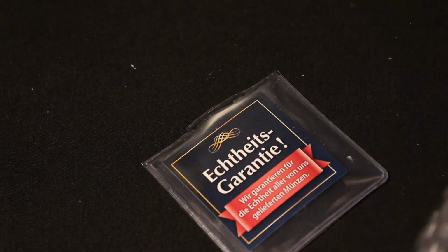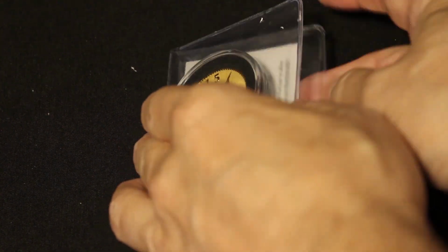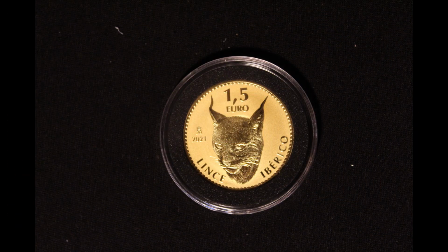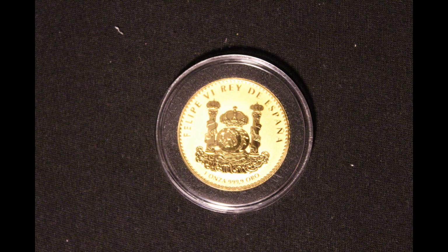And now for a little bit of controversy. Some people have been stating that the mint put it at only 1.5 euro so that if the government ever confiscated the coins, they won't have to pay as much. Of course, I don't believe this, but I'm just the messenger here. You can come to your own conclusions.